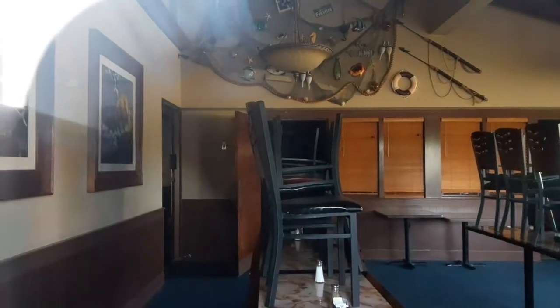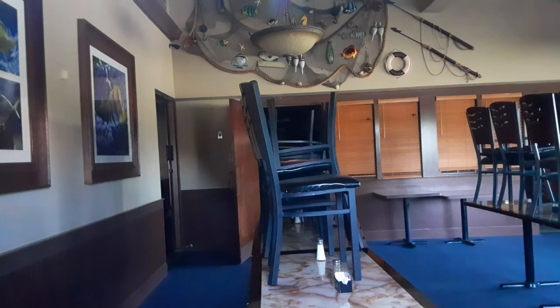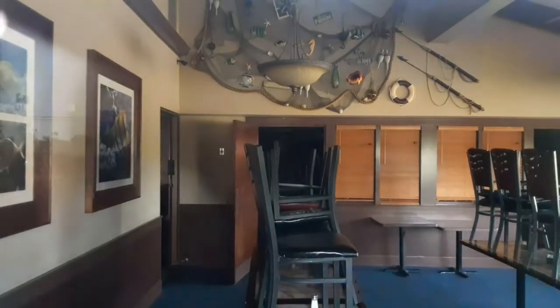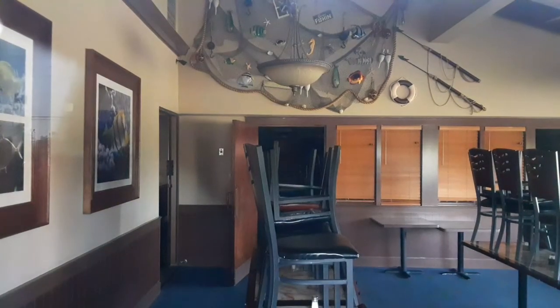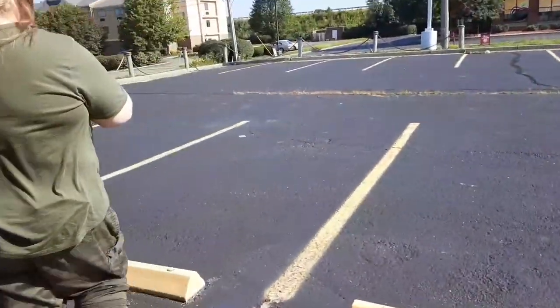What's that up there on the ceiling? Can't tell what that is. Can you tell what that is way up there, on the ceiling on the other side? Oh, that's like, a seafood thing. Seafood thing. Okay. Yeah, you can see it. Ohio Village restaurant, and they left the seafood in the bakery box.